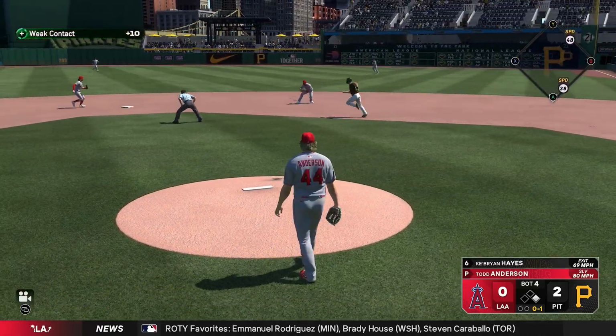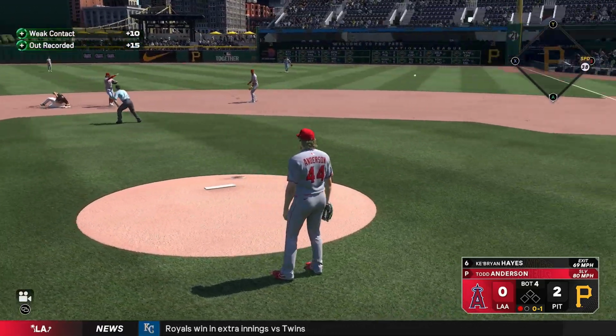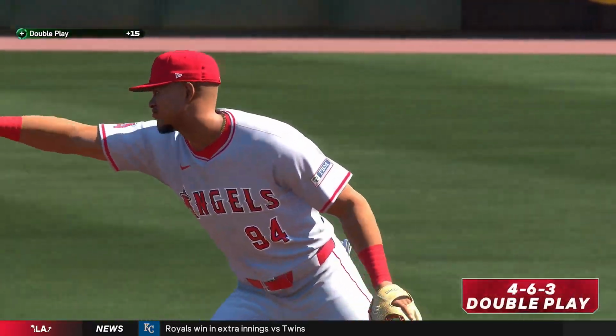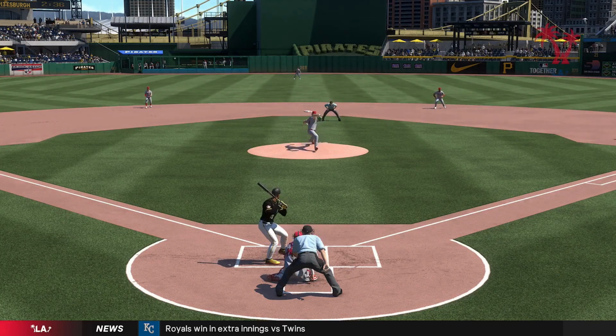On the ground, could be 2. 1 at second. That's an out. On to first, double play. Oh, man, what a smooth double play. That was a thing of beauty from start to finish.